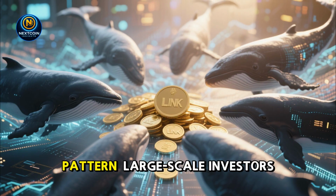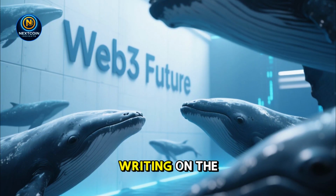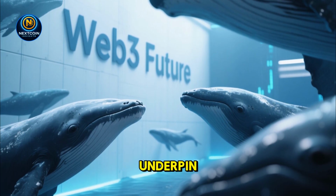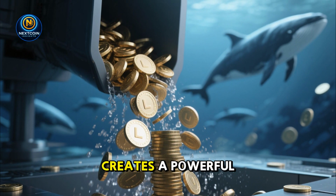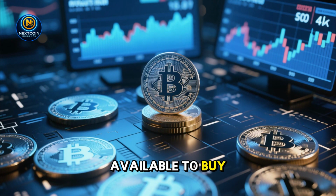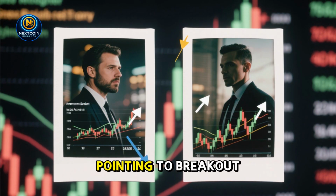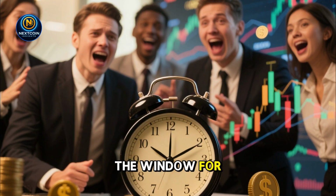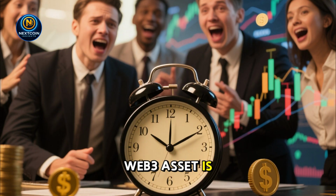On-chain data reveals a clear pattern. Large-scale investors, or whales, have been steadily accumulating Link. They see the writing on the wall. While the market chases short-term trends, these whales are focused on the infrastructure that will underpin the entire Web3 economy. This accumulation, combined with the shrinking supply on exchanges, creates a powerful narrative for a potential supply crunch. When there are fewer coins available to buy, even a small increase in demand can have an outsized impact on the price. Some analysts are already pointing to breakout targets in the $25 to $40 range and beyond. The window for this quiet accumulation phase may not last long, and the fear of missing out on a foundational Web3 asset is starting to build.